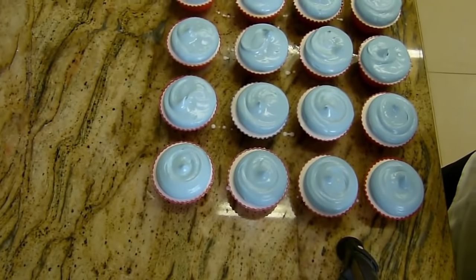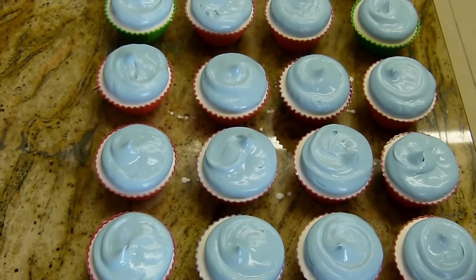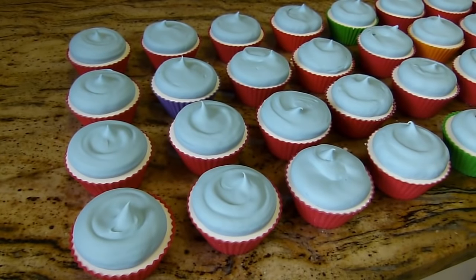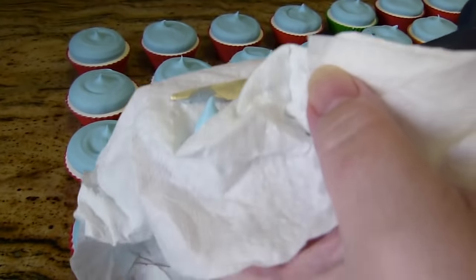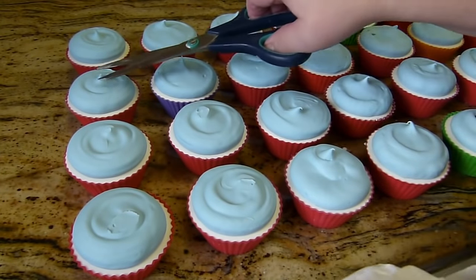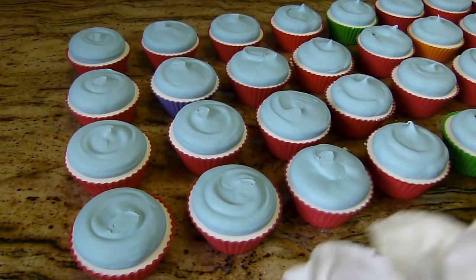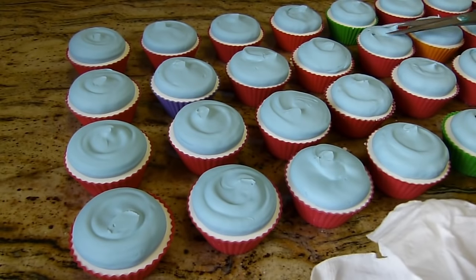So let's just take a closer look at what they look like. Okay, so you can see that each soap has got a little point on the top. I'm just going to take a pair of scissors, cut it off and pop it in some kitchen roll. That's going to spoil the design that I want to do on the top, so I just need to get rid of it. Just going to get in the way of the piping nozzle that I want to use.